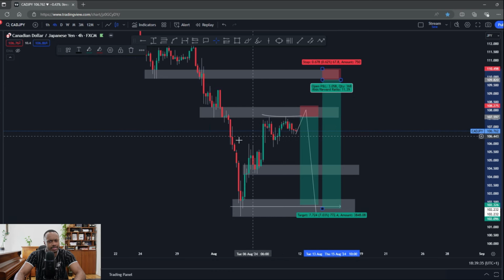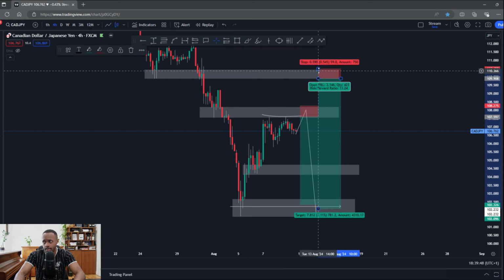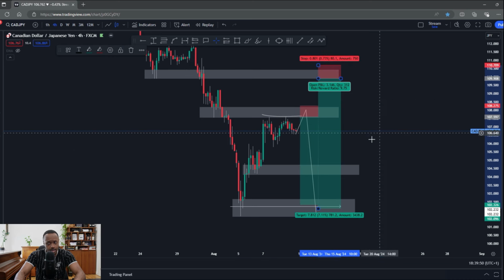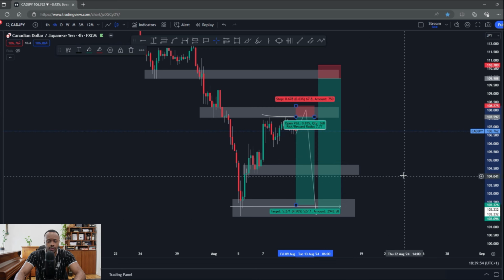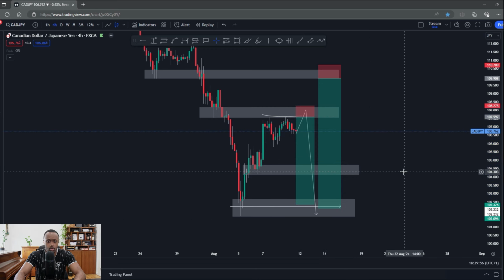And I'm pretty sure these are the same levels I mentioned last week. It's just that we had such a big move down at the start of this week that we're only now getting to those areas. So the analysis pretty much hasn't changed since last week, and the bias is still very much the same. So keep an eye on those same levels, 108, 110, and yeah, looking for continuation into the swing low next week for CAD Yen.